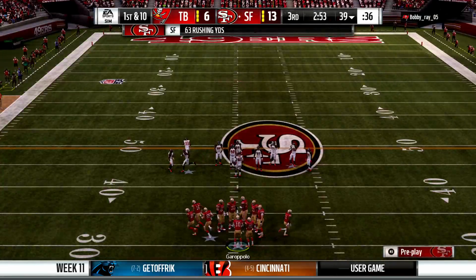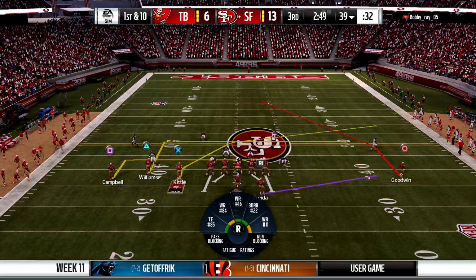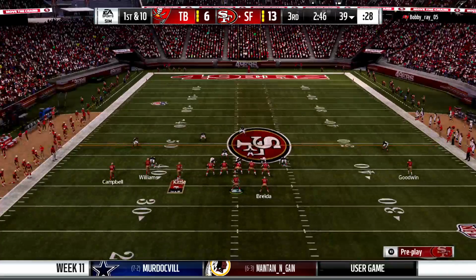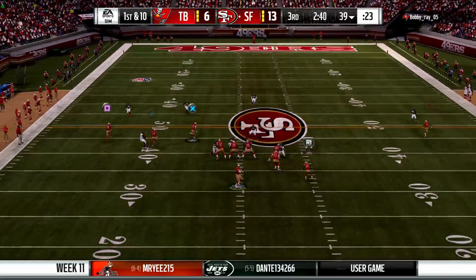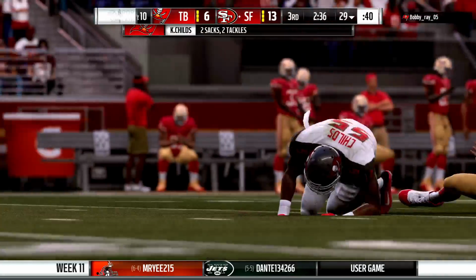First play of the drive going for 14 and also going for a first down. So from the 39 now, they'll come up on a 1st and 10. Here we go. 12. Move it up, fellas. On first down, Garoppolo. And down he goes.